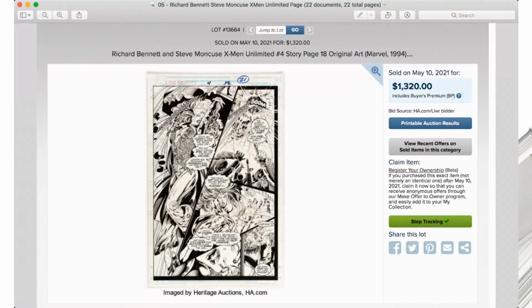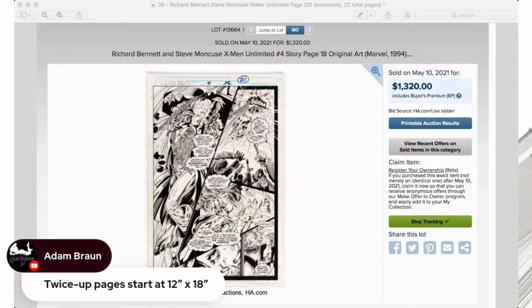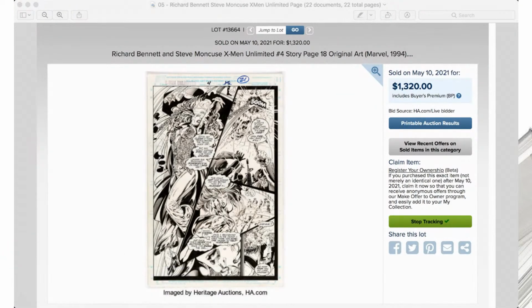Here's another Richard Bennett and Steve Moncuse X-Men Unlimited number 4 page, story page 18. This one featuring another striking image of Rogue in that left vertical half splash panel right here. You guys are talking about twice up pages and the sizing and stuff like that. Very cool.